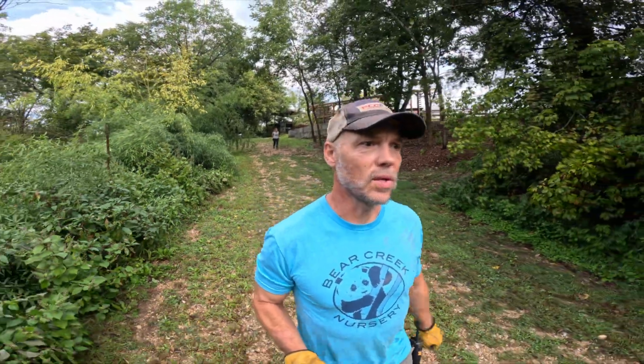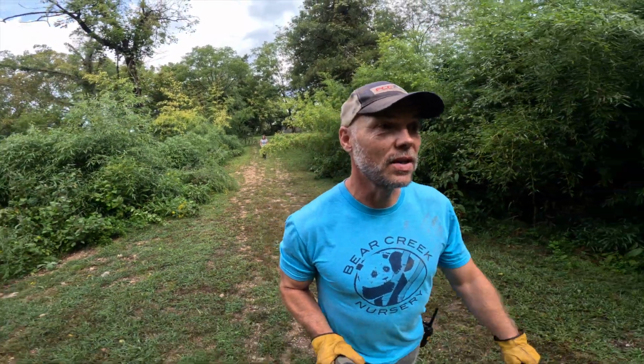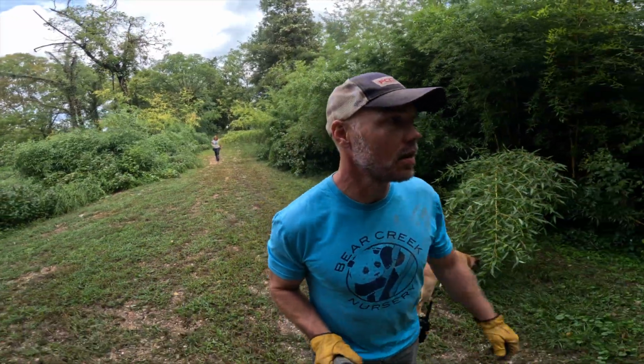Okay, back out at the nursery. We had a lot of rain overnight, some big storms moved through the area. Our rain gauge in the bed said 4 inches. That's a lot of rain. And just yesterday I was down here at the creek and it was so low. The whole gravel bar was exposed, so we're heading down to the creek to check it out and see what it looks like today after last night's rain.